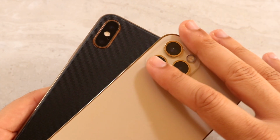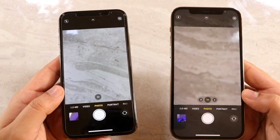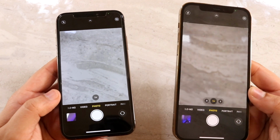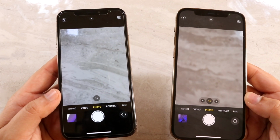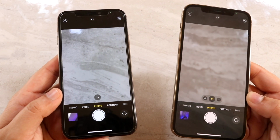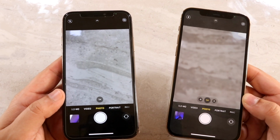Now you can do 4K at 60 on both these phones, but some of the main differences will actually come in terms of the front camera. I think the back camera is going to be about the same. You can kind of see that these colors look a little bit warmer. But on the iPhone XS front camera, you can do 1080p at 60 frames. With the front camera of the 12 Pro, you can do 4K at 60, which in and of itself is a pretty big deal in my opinion.